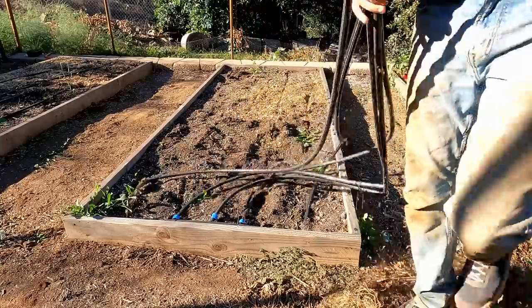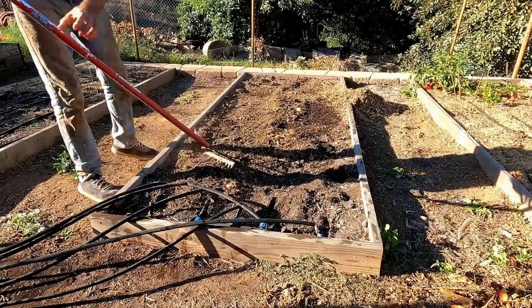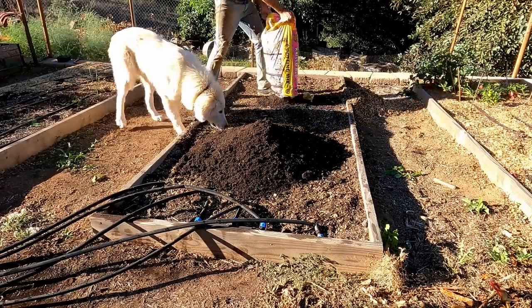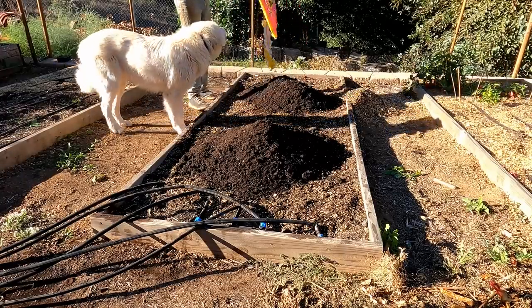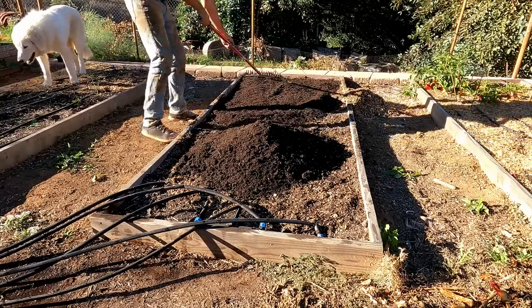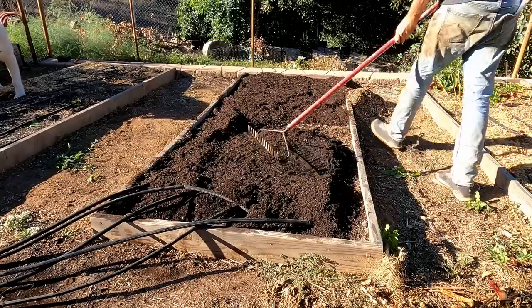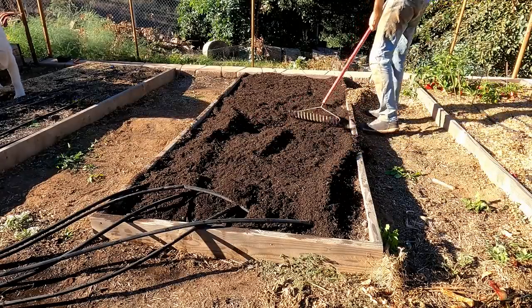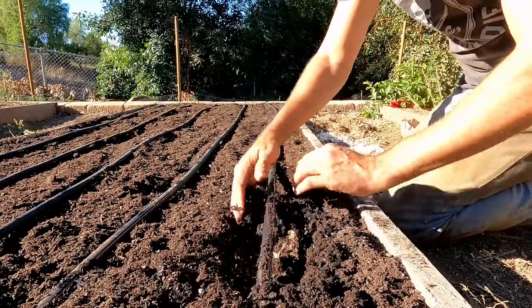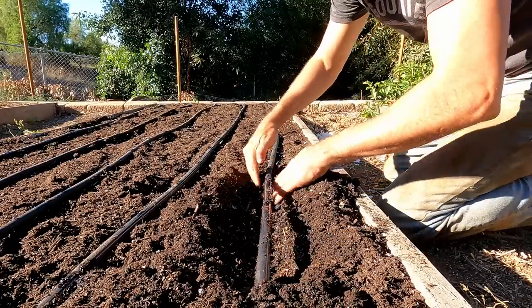Fall is the time for planting garlic. I live in a mild winter climate, so I plant it in November, even December sometimes. But no matter where you are, as long as the ground isn't frozen, you can plant your garlic. And it's totally okay if it comes up and you get a snow or freeze, it'll be fine. If you missed that window already, you can plant as soon as the ground starts to thaw.